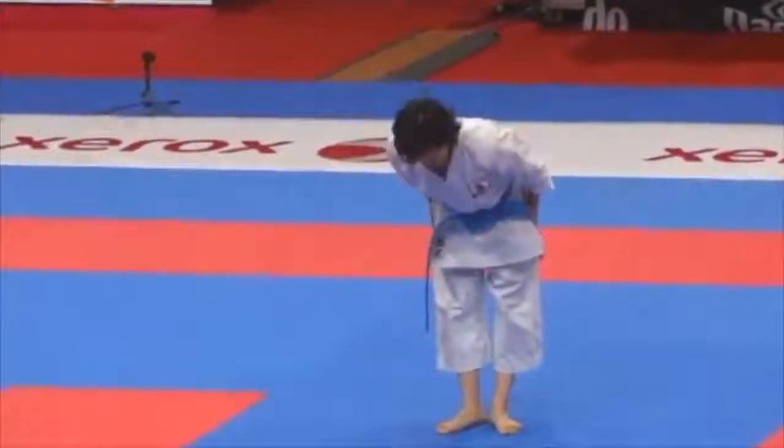For each of my 10 picks, you're gonna see a performance of the kata. And I'm not rating the performance, I am only rating the kata in itself. The only reason I'm showing you a performance is so you can understand what I'm actually talking about.